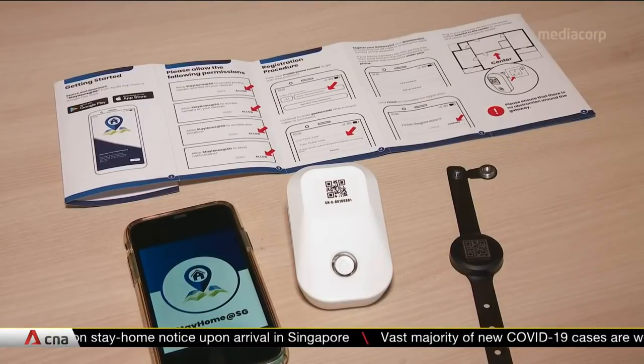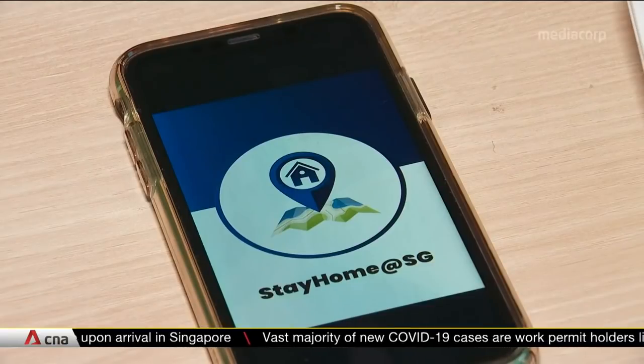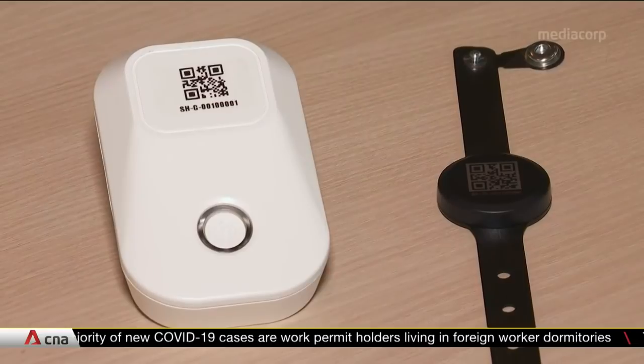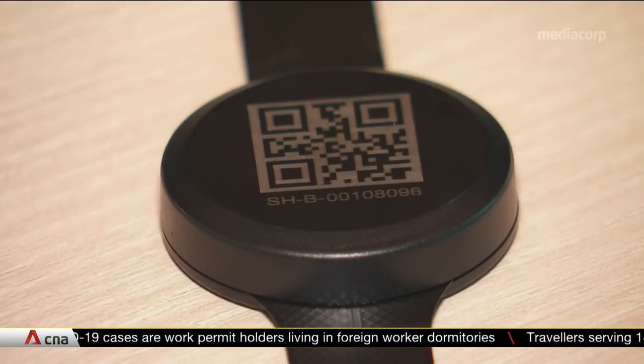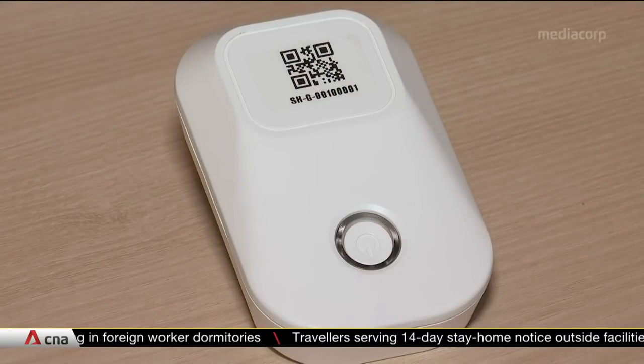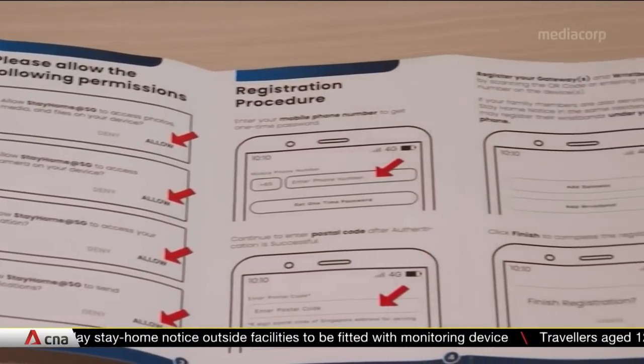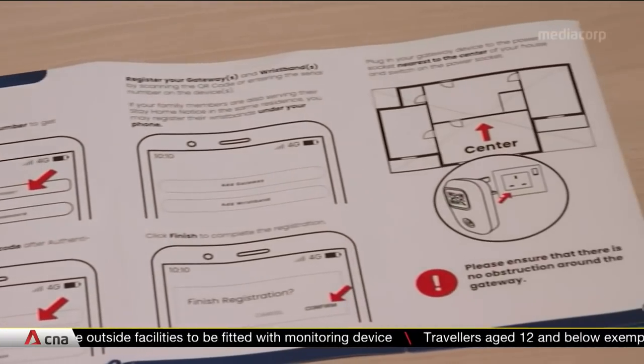Throughout the 14-day stay-home notice, the wearer will need to acknowledge notifications on their phones linked to the device. Any attempt to leave the residence or tamper with the device will trigger an alert, unless it is for a COVID-19 test. The devices use GPS and Bluetooth signals and do not store personal data. They also cannot record voice or video.